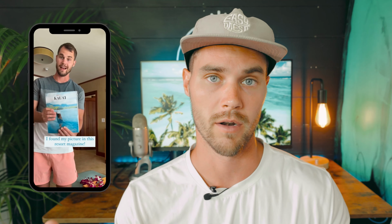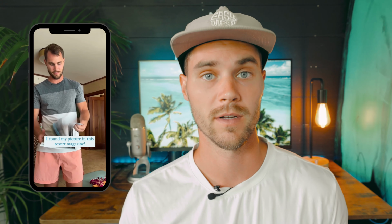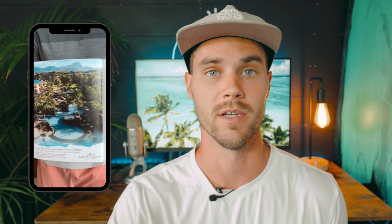Other places you can play it: sometimes hotels have TVs in the elevators. Sometimes they have them in the lobby. Sometimes just throughout the resort. Basically anywhere there's a monitor where you can play a video, it would be a perfect opportunity to show these amenity showcase type videos so that you can ultimately increase the average order value.